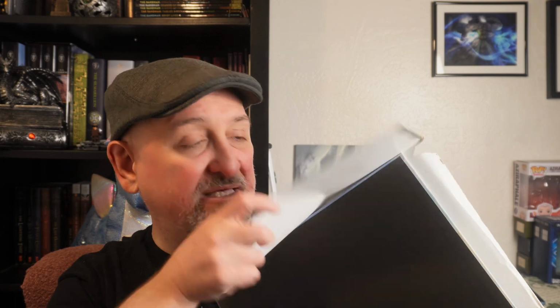I mean, you can tell the dust jacket's pretty tattered. I'm not the only one that has used this one. My kids have used it a lot because they were really into learning about a lot of the different DC characters, especially when we were watching the Justice League cartoons together and Justice League Unlimited. So, yeah, that's a really cool one.